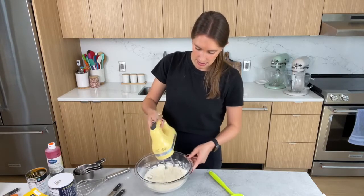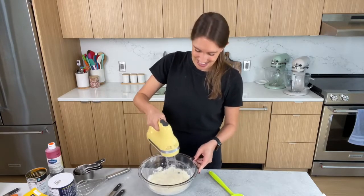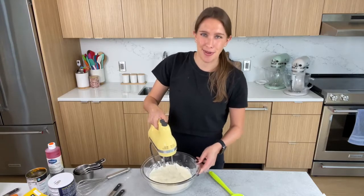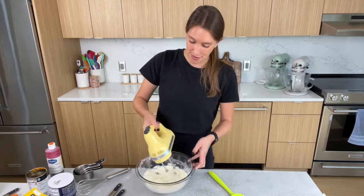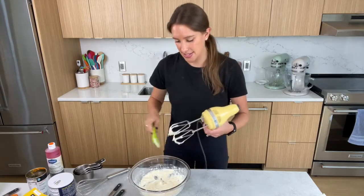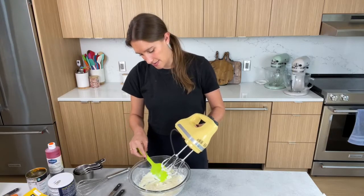The vanilla smells so good. I love baking and all the smells that come with it. Also, when you actually bake these cookies, your house or your apartment or wherever you live is going to smell so good. So just prepare yourself for that. These cookies are just amazing in every sense. Smell, taste, texture, it's got it all.